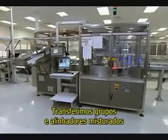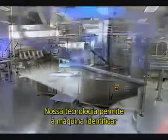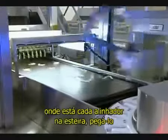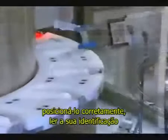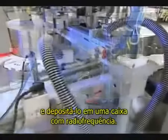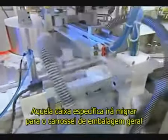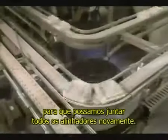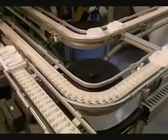We transfer groups of mixed aligners with different patient IDs into this machine. Our technology allows the machine to determine where each aligner is on the conveyor belt, grab them, orientate them correctly, read the ID on it, and assign it to a radio frequency puck. That particular puck will then migrate out into the overall packaging carousel system so that we can pull all of the aligners in a given case back together.